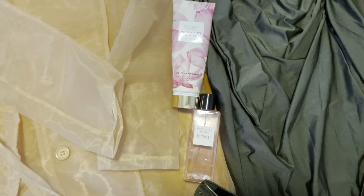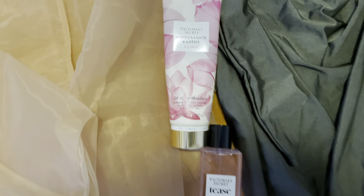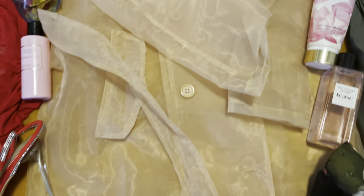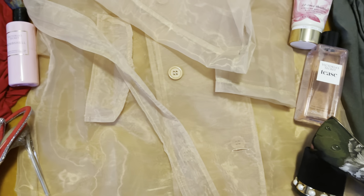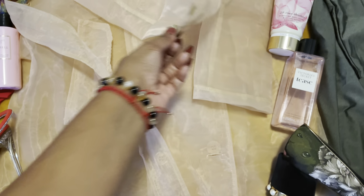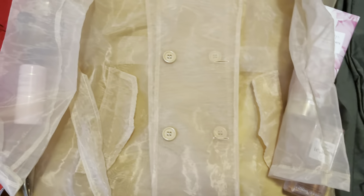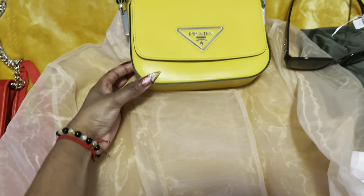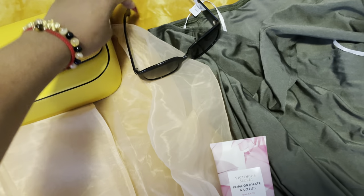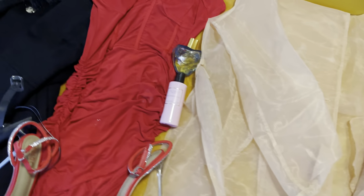We're gonna do an unboxing. I want to smell sweet, so we're gonna do the Victoria's Secret Pomegranate Lotus. Smells so good with Tease. And then this is a dupe for the Kim 1999 Dolce&Gabbana see-through jacket. Prada bag and Christian Dior sunglasses. Never wore those. We'll do an unboxing of all this stuff later.